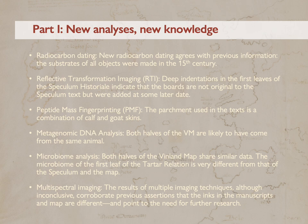Multispectral imaging gives inconclusive results, but points to the need for more research. Dr. Richard Hark from Yale's Institute for the Preservation of Cultural Heritage will discuss the further array of analyses performed on these manuscripts and their results in part two of our series.